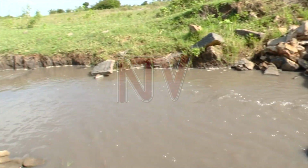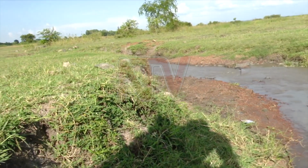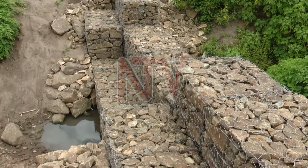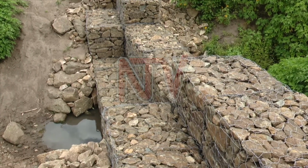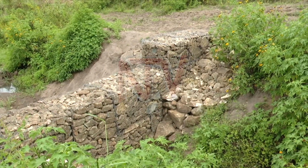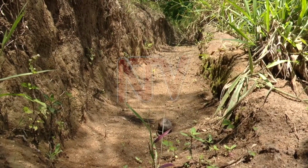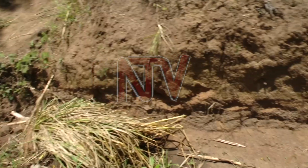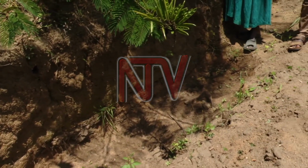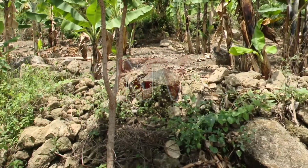In Manafwa district, the Ministry of Water and Environment, with support from the World Bank, is implementing the Integrated Water Management and Development Project in the Lwakhakha sub-catchment, which is located within the Mpologoma catchment. The project aims to promote community-driven sustainable water and land management practices through tree planting, soil and water conservation, riverbank protection, gully rehabilitation, and alternative livelihoods for affected communities in the districts of Manafwa, Namisindwa, and Tororo.